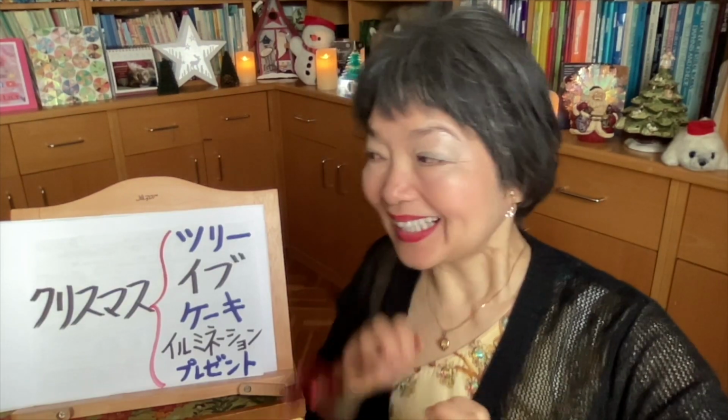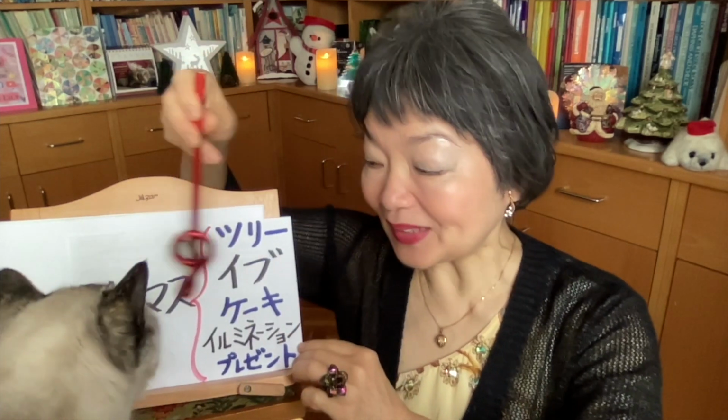Christmas-related words. Christmas tree, Christmas Eve, Christmas cake, Christmas illumination. So this is the illumination of the Christmas. Christmas present. お正月, New Year. お正月, in Japanese, we write like this.